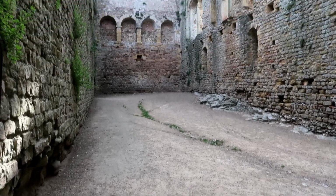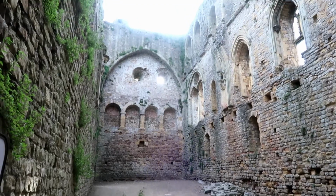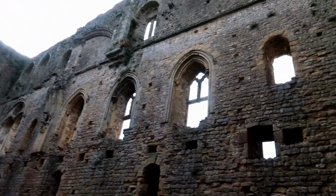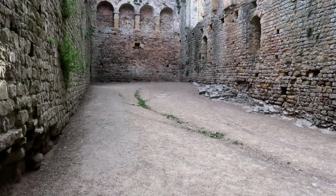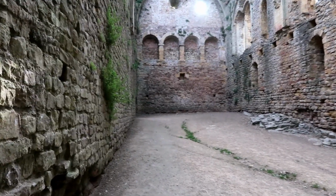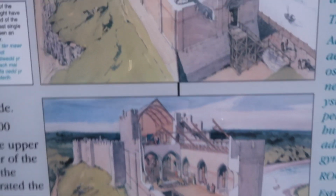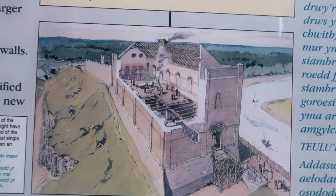This is the Great Tower. This is the Norman part of the castle and the earliest structure that was built here. And it's still largely intact. I think it was built in about 1067 or thereabouts. Pictures of what it would have been like.